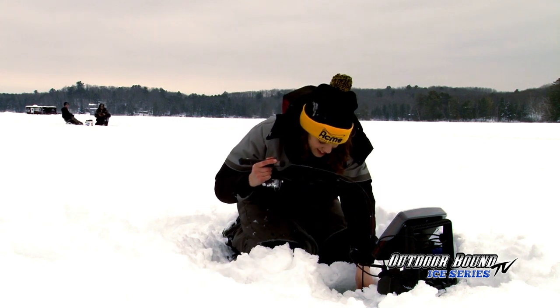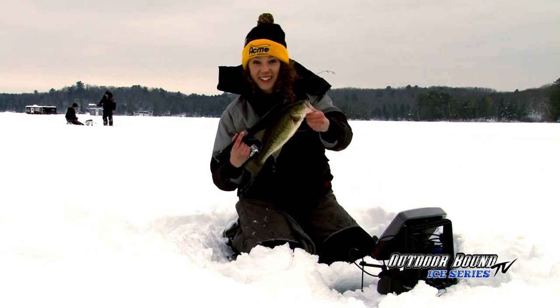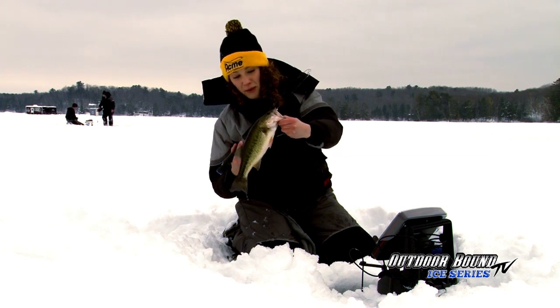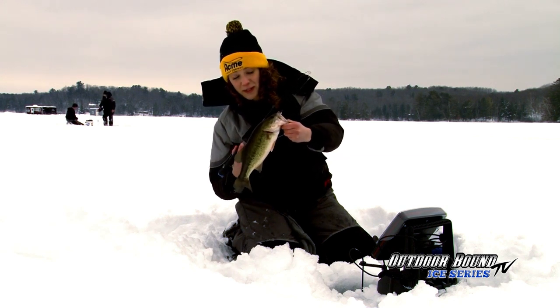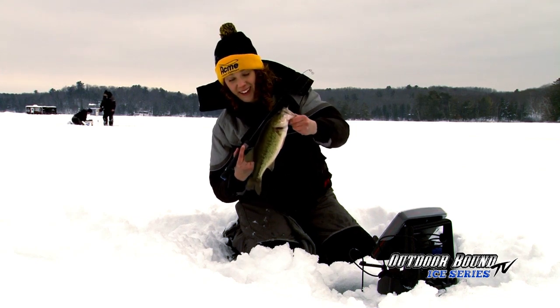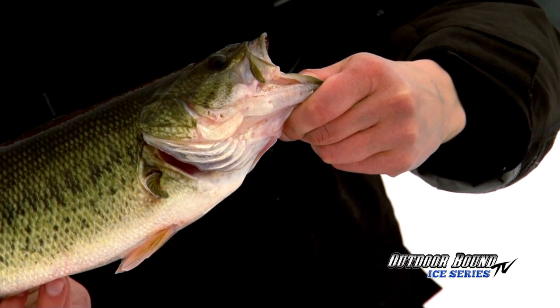Oh, and it's a bass. So look at that. Nice little largemouth just hitting on the Acme Tungsten Pro Grade jig and a wax worm. So pretty cool. These guys always put up a good fight. 50 pound leader.